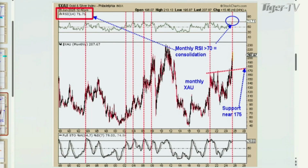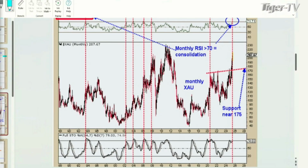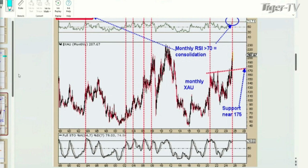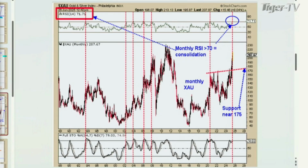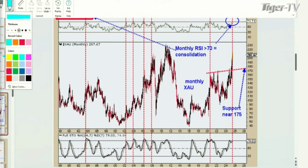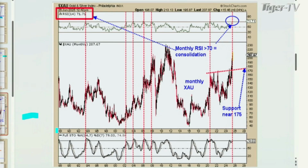Let's do it. This is the XAU updated today. You get the RSI up around 70, above 70. Usually you're at a high. This chart goes back a long ways. Let me get a drawing tool here. Yeah, it goes back to 1988. For some reason, it's not drawing. Oh well.